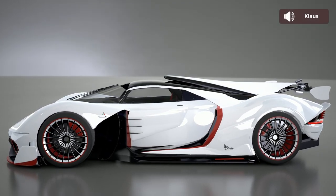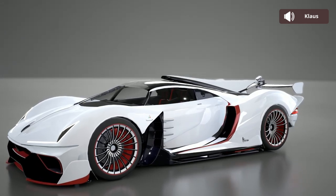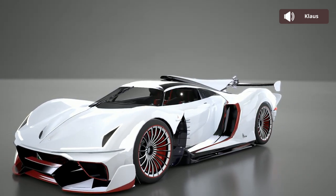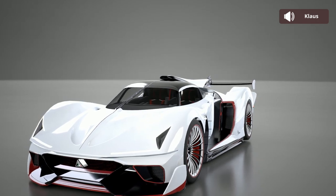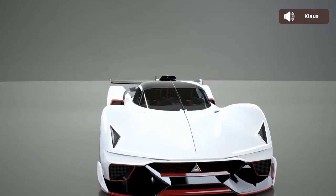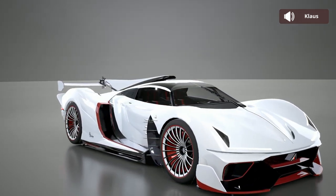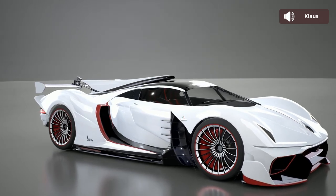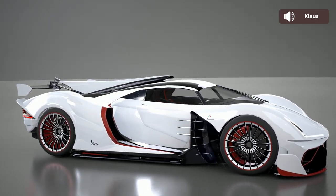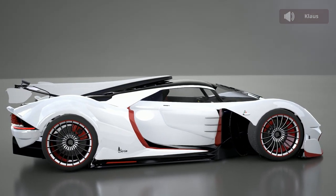Again, the thing looks pretty hypercar-ish, supercar-ish, and is of course a collection of elements, but not put together in a way where I would say, okay, that's an awesome piece of design.